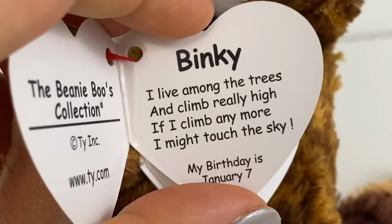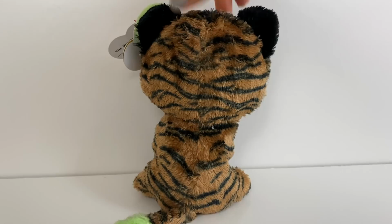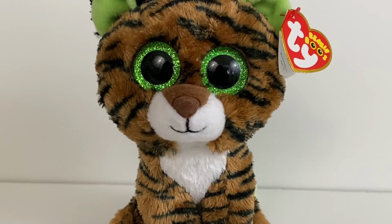The next Beanie Boo that Ty sent me is Tiggy! He is another summer 2021 Beanie Boo that hasn't come out yet. Honestly, it's so cool to see these guys in person. Thank you so much to Ty for sending me these Beanie Boos early. But yeah, I'm so happy that Ty made another Beanie Boo tiger because I feel like we haven't gotten one in forever. He is pretty natural colored, which I really like.